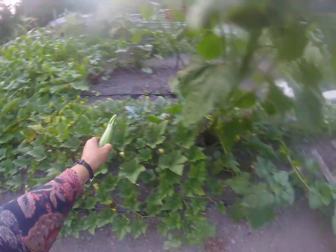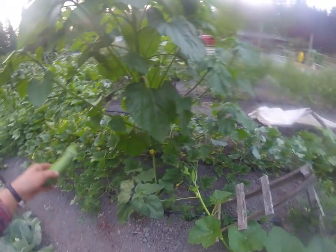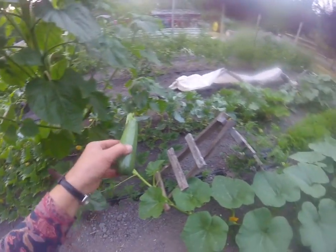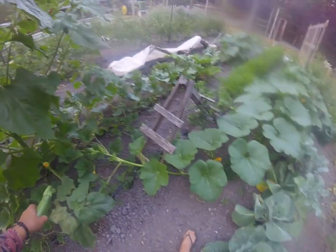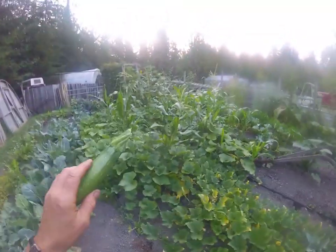This is all one plant here. One plant. We're talking about a 20-foot stretch. Some are dried up and shriveled, but some are growing. And this is a continuation of a zucchini, but this is a pumpkin. We've got some corn.